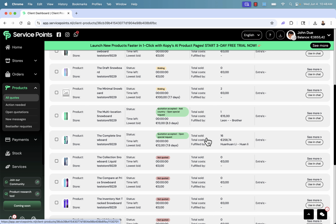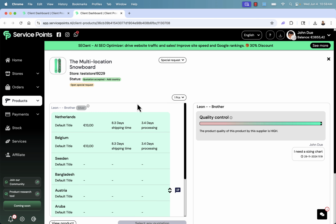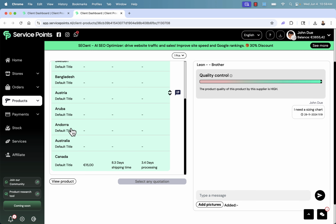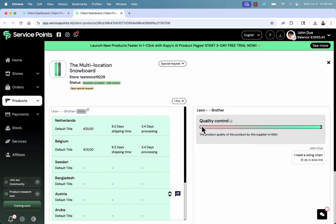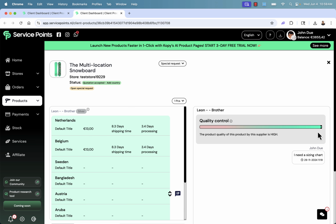Or in this case, for this snowboarder, I'm going to charge you $258 and fulfilled by this company, or in this case, $15 fulfilled by that company. Literally all of the information over here, and you see it right on this page. You could literally see what it's going to cost to send to the Netherlands, to Belgium, to Canada. Right? You see processing time, you see shipping time. You even see quality control. This is really, really cool. And you see it's high quality, so you have high trust over here.